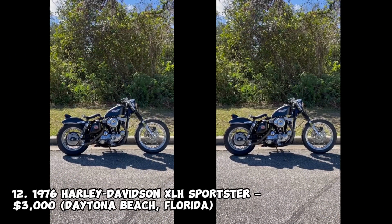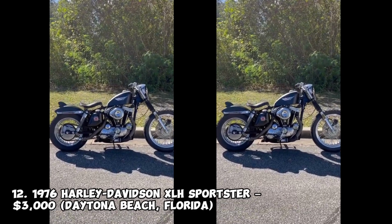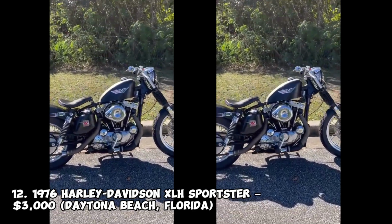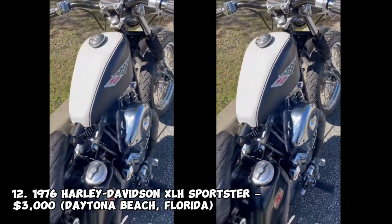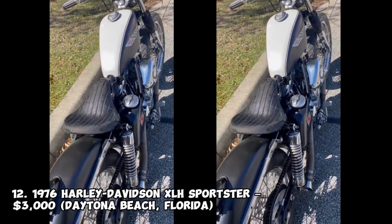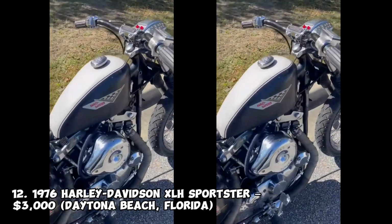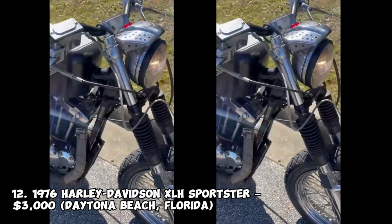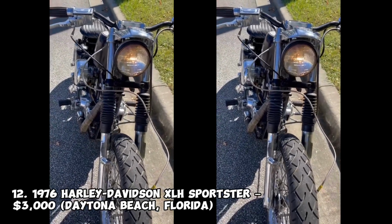12. 1976 Harley-Davidson XLH Sportster, $3,000, Daytona Beach, Florida. The 1976 Harley-Davidson XLH Sportster represents an era when the Sportster line was cementing its reputation for performance and affordability. This bike has been described by the seller as running, riding, and stopping smoothly, with a clear Florida title in their name.